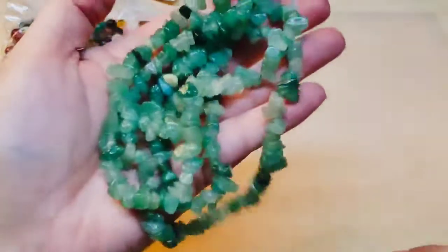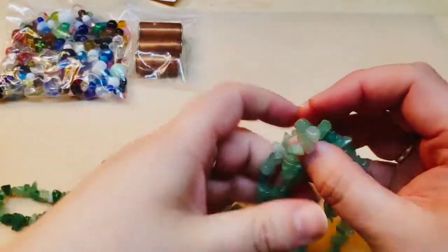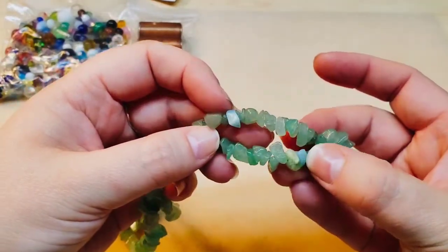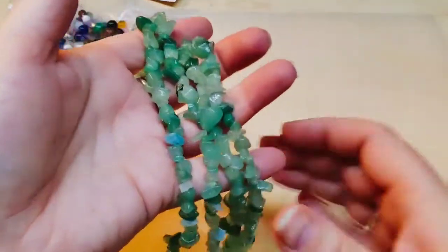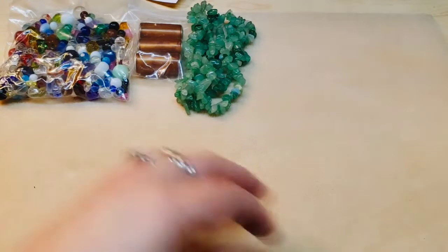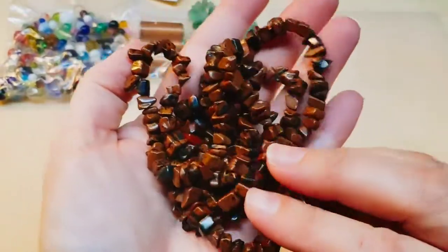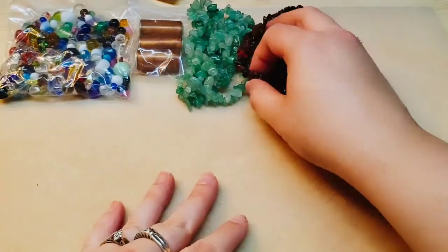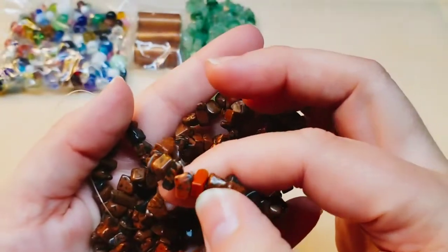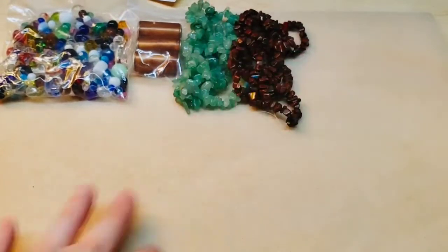There is a green aventurine chip strand, which is funny because there are a couple of others on here that aren't green aventurine right there. That's funny. But the rest of it is green aventurine. Then there is a mahogany obsidian strand in chips. Oh, wait, it has one too. This one's red jasper right there. That's funny. So there's that.